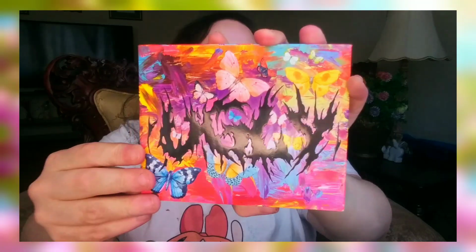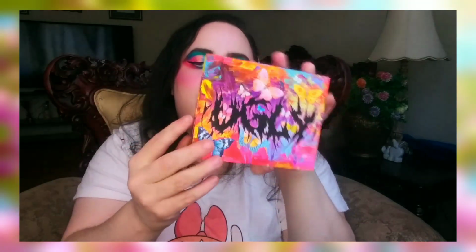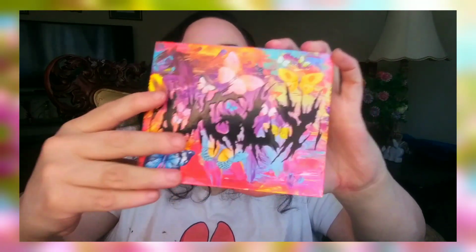I love the 80s. If I were to go back in time, it would definitely be in the 80s. This is affordable and I believe still available. So you can get this palette, Totally Tubular, from Lurella Cosmetics. Here we have the Ugly palette from Likely Makeup.